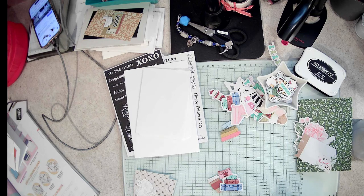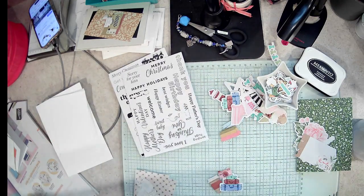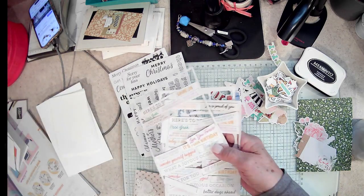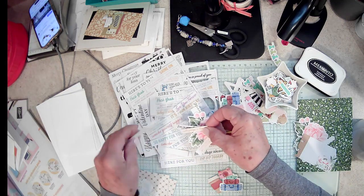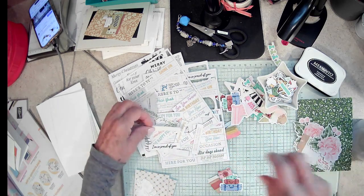and let's see if there's anything about a great adventure of some sort in here. Oh, you know what? I think that was on this other piece of fun little sentence. Let's see. Let's see what comes up with these. There's some really, really cute things in here. Let's see if we can find something we like in here. I got lots of stuff.